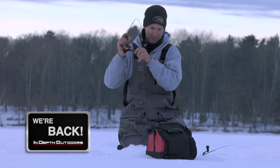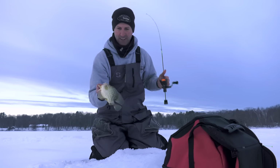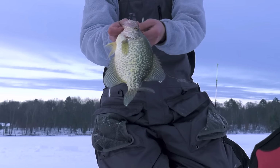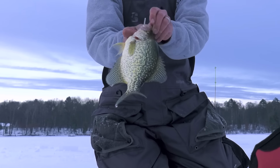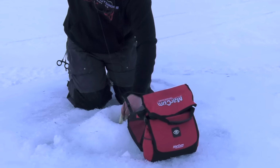Whoa, there you go. It's got some power. A nice one. That's what we're talking about. Took us all day, but we got it. Hey, you said it wouldn't. They wouldn't start biting here until right before dark. That's got to be a good 13-incher there. It's a nice fish. Your turn. Batter up, right on cue.